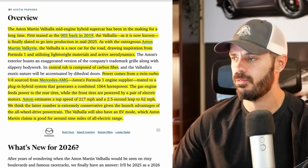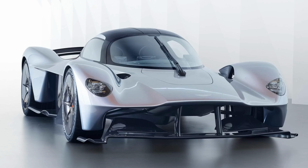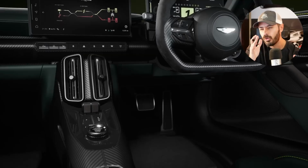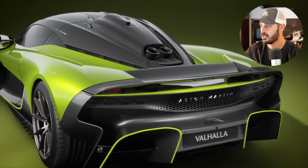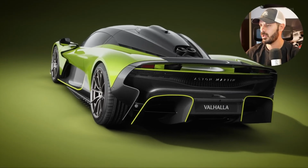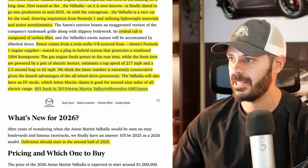production in mid-2025. And as with the outrageous Aston Martin Valkyrie, I actually think the Valhalla looks better than the Valkyrie, because the Valhalla is angled a little bit more towards a road-going car when it comes to styling. The Valkyrie is just a pure, almost Le Mans racer. So the Valhalla is a race car for the road, as you say here, drawing inspiration from Formula One and utilizing lightweight materials and active aerodynamics.